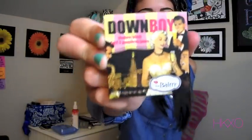Next are two blushes that have been my go-to blushes all this past month. I love the Down Boy Blush by The Balm, which looks like this. It's available at Sephora, and on aview.com, which I have a review up on too.